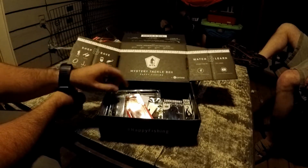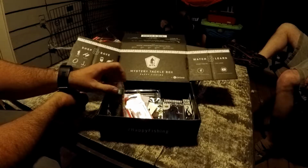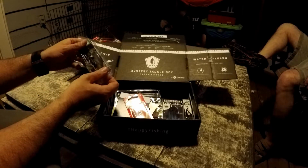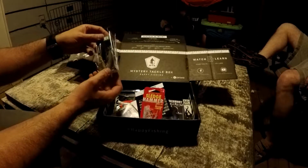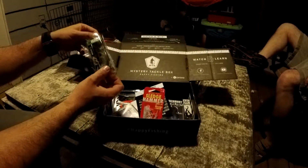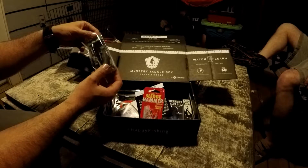Something about Mystery Tackle Box I do like is their marketing. KVD, Kevin VanDam, his name might be in here somewhere. Anyways, I thought that was really good marketing. I went to college for marketing, so I appreciate good marketing.